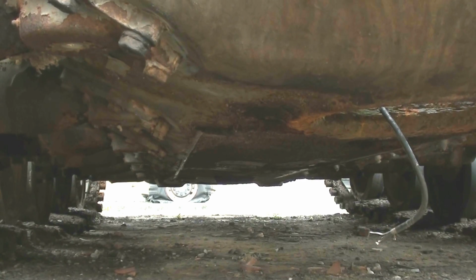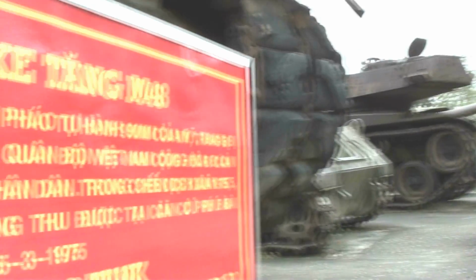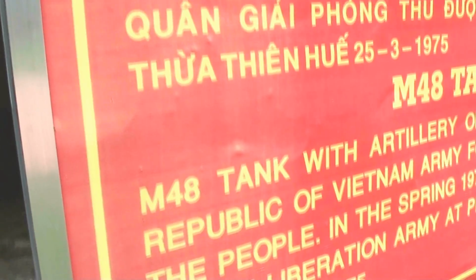The sign says that this particular tank was captured in 1975, during the final offensive. It was captured at Phu Bai, an old Marine base, 14 kilometers south of Hue City. Who knows, it may have taken part in the 1968 Battle of Hue.